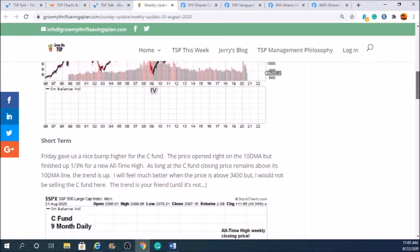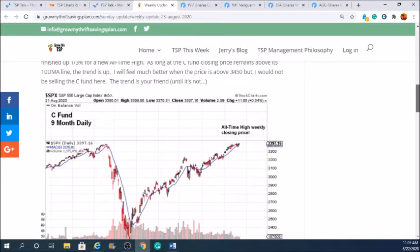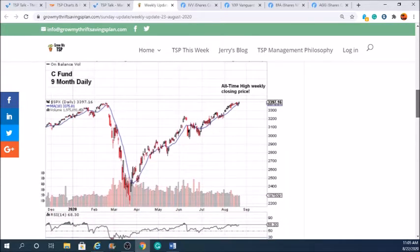And then if we go to the short-term charts, as you can see here, the moving average line he likes to have in here is the 10-day moving average, which is a very short line. But we've stayed above the 10-day moving average for almost all of August here. So very, very good. We hit an all-time high this last week, back from the February-March time frame. So an all-time high, which is awesome for that C-Fund.